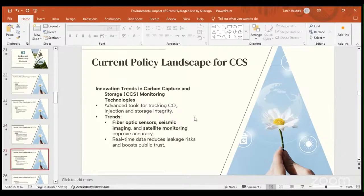But I said that we have a problem, the price of CCS technology. So we have recommendations, the innovation trends for carbon capture, the storage monitoring technologies. Advanced tools should be used for tracking CO2 injection and storage integrity. So, what are these tools? They should be made from fiber optic sensors. You can use imaging, you can use satellite monitoring to improve accuracy. And you have to take the cost into consideration.